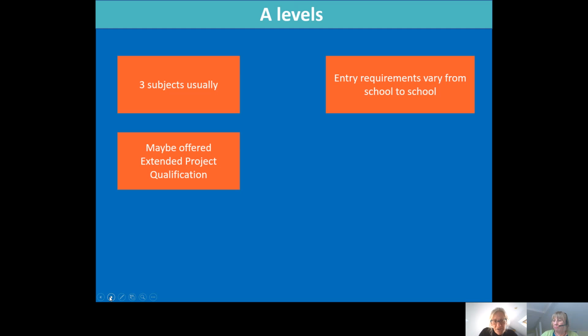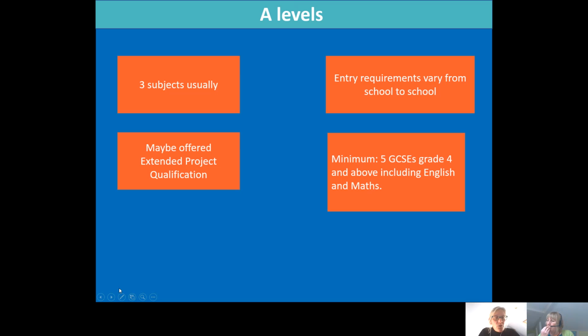Some schools will offer you the opportunity to do something called an extended project qualification, which carries UCAS points, so it can help you go to university. And this is usually a project of your choice where you get to focus on a subject that you're interested in, and it could relate maybe to a degree or a career that you're interested in going into.